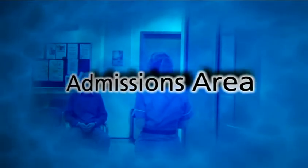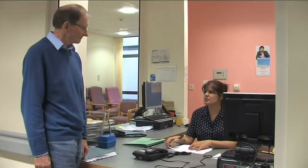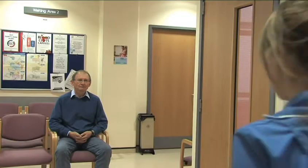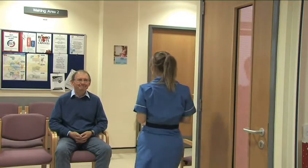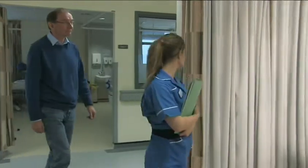Admissions area. Good morning, John Smith. You will come to an admission area on the day of your operation, where you will be greeted and readied for surgery by a member of the nursing staff. On arrival to the ward, you will be welcomed by either the receptionist or one of the nursing staff. They will ask that you confirm your name, address and date of birth.